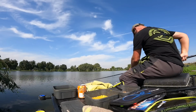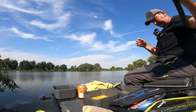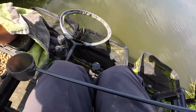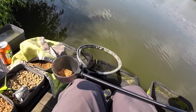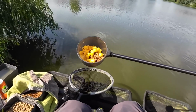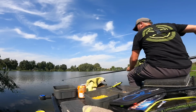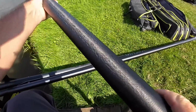Well, that's not happening. So, I'm going to go back on the waggler, but first I'm going to feed this margin line. I'm just going to put some micros in, I think, just because I like the spread, just to kick-start it, and then I'm going to put some corn. Okay, there we go. That's what I'm feeding to start with. I doubt I'll see any fish down that margin, it being quite a deep margin, but just setting to that exact spot where I've plumbed up.